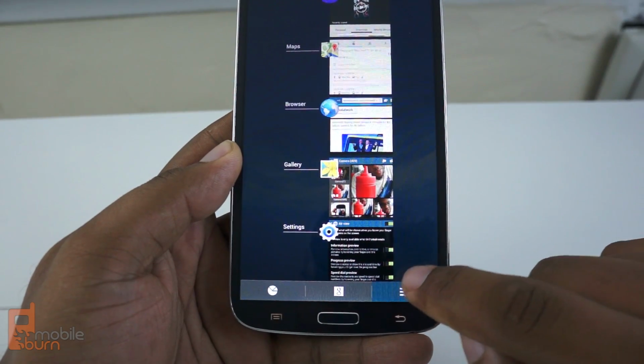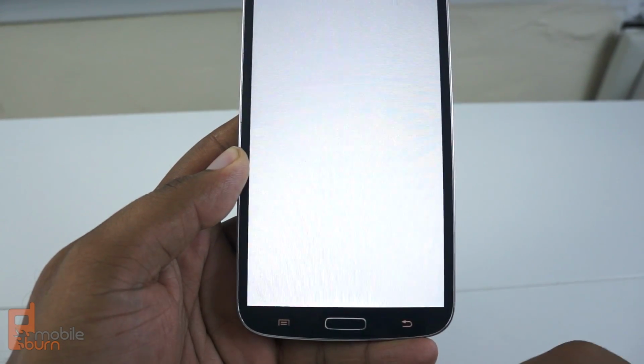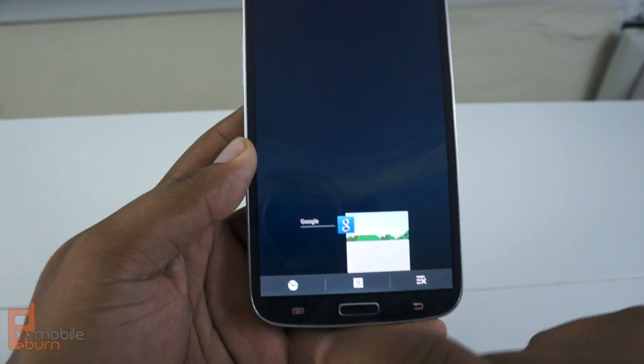If you tap this button right here, this closes everything. But if I tap the button in the middle, I can go to Google Now and see my personalized search and updates and all of that.